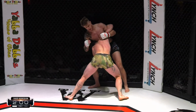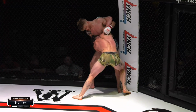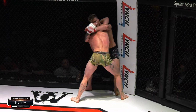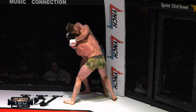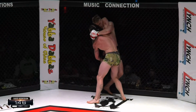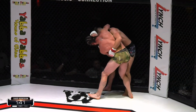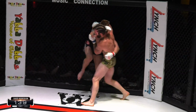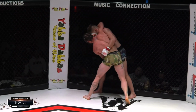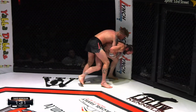Nice job getting that underhook right there, his back against the fence. Nice job by James. And now looking to get the second one, try to break and get him to stand him up. Swinburn doing a good job positioning that right leg in front of his. Ooh, nice knee. Brock definitely doesn't want to let go of this. He's got to be careful not to give up the back.